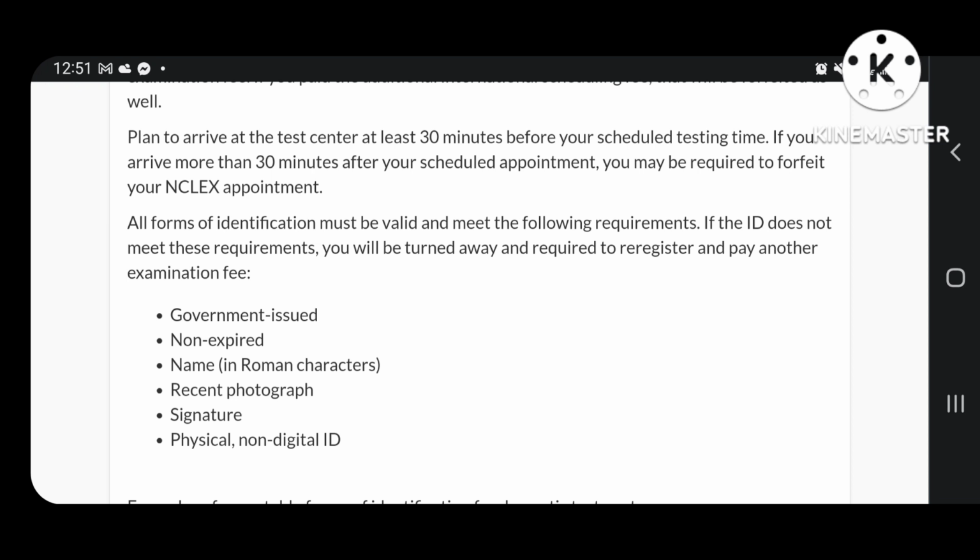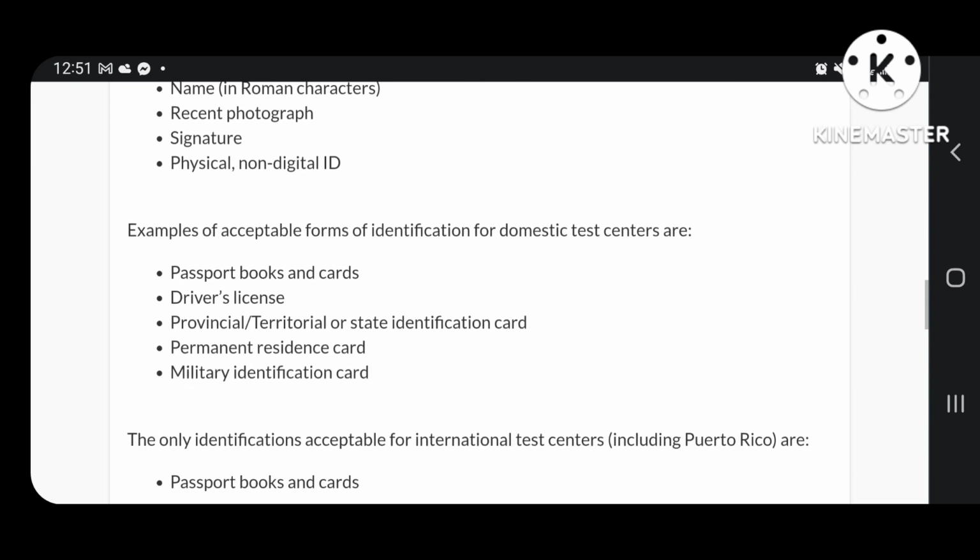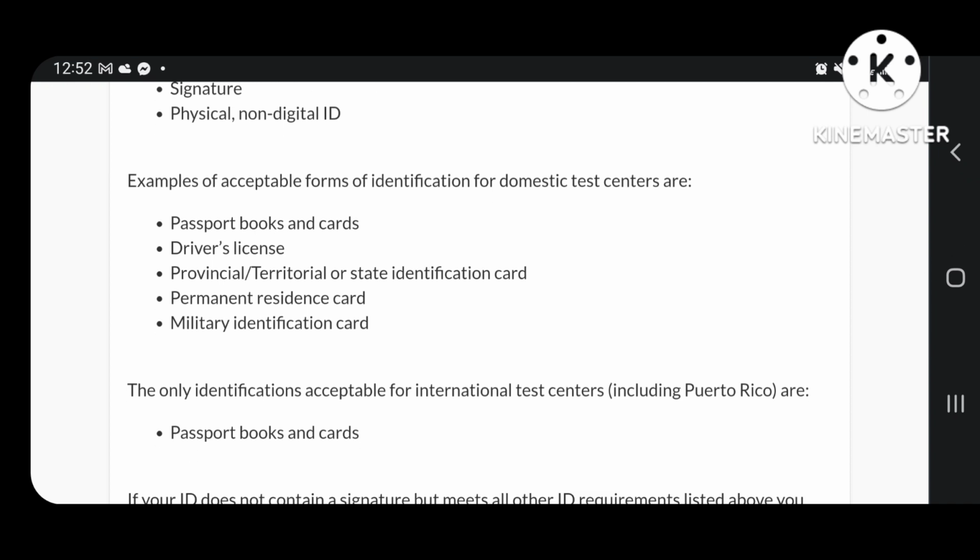Okay. All forms of identification must be valid and meet the following requirements. If the ID does not meet these requirements, you will be turned away and required to re-register and pay another examination fee. So these are the identifications that you need to present. But for us, yung valid lang na identification that they are accepting is our passport. Okay, so these are acceptable forms of identification for domestic test centers: passport, driver's license, usually applicable yan dito, guys, yung driver's license. So for us, we need to follow yung passport, okay?